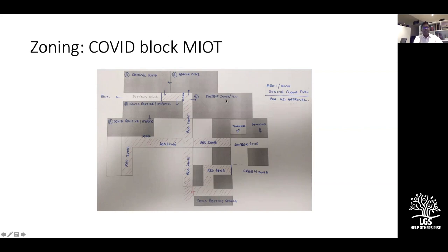Now, stable suspect COVID patients have a separate ward, both general and with good social distancing. We have made about 3-4 meters distance between the individual beds. We've cut down the number of beds in that block. So that's how we zone.